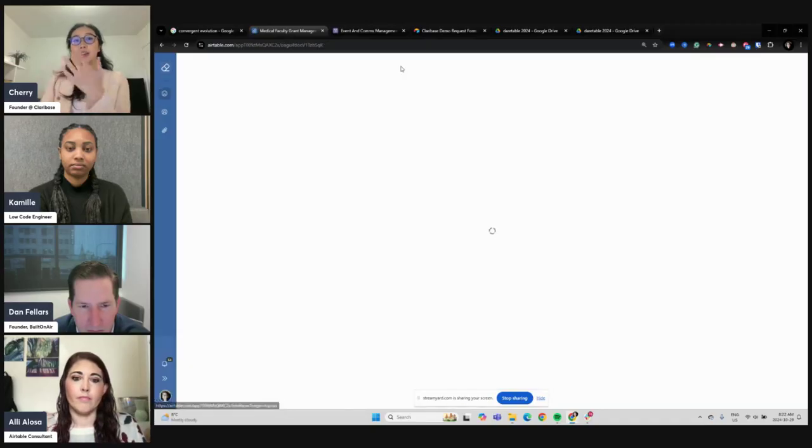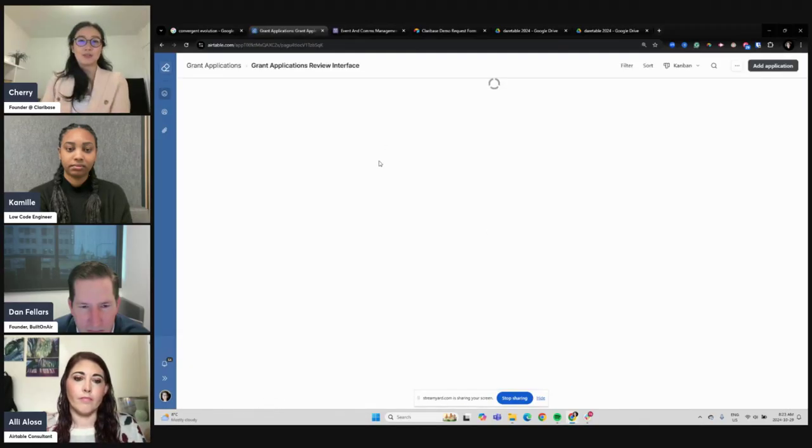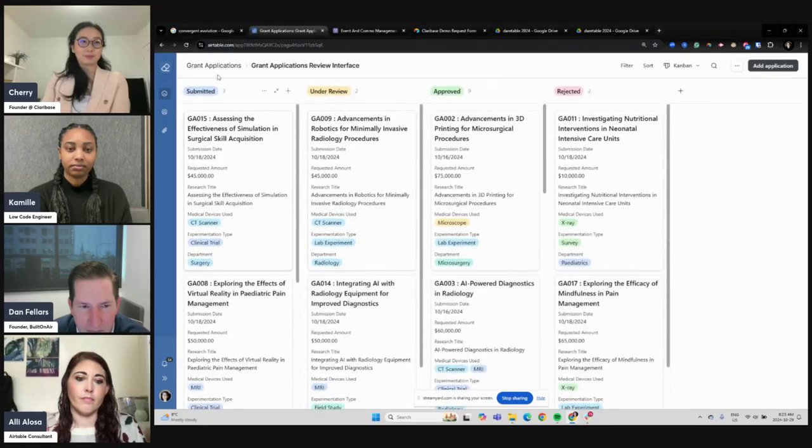In terms of an interface, we've got just a workflow from everything being submitted to under review to being approved or rejected. There's this workflow that comes in when the form gets submitted.